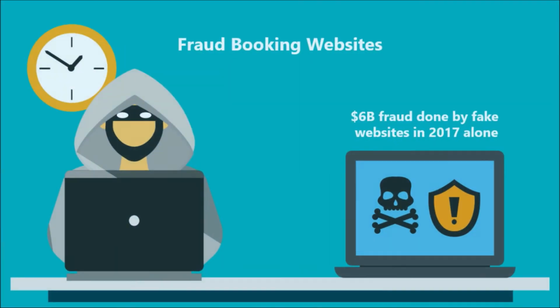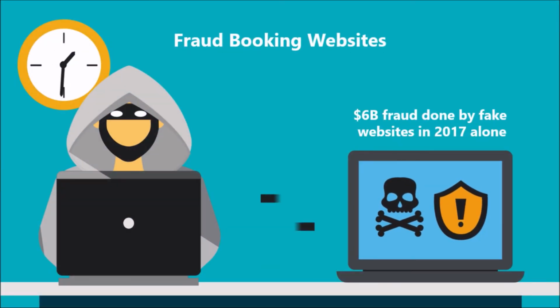In 2017, around 55 million customers became victim of false hotel bookings through fraud websites, resulting in a total fraud of 6 billion USD. But with blockchain technology, such incidents can be curbed easily. Blockchain can be leveraged to help customers validate if the booking is done with an authentic hotel.